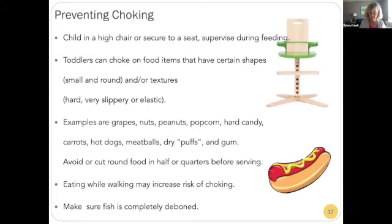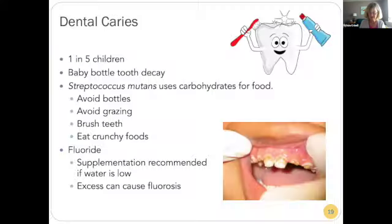Okay, the last thing is issues with toddlers. Hopefully with healthcare, you learn about pediatricians and what they say to do. As soon as a child develops a tooth, you should brush that tooth, that one single tooth. Get a little tiny baby toothbrush, and you don't use fluoride on it. You just brush it and you start them.